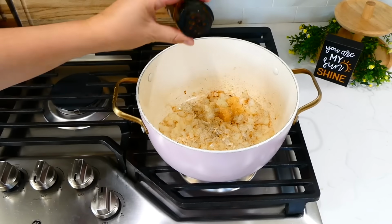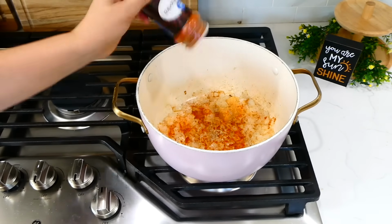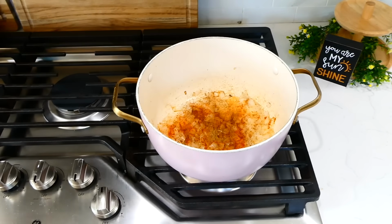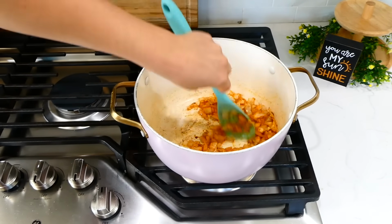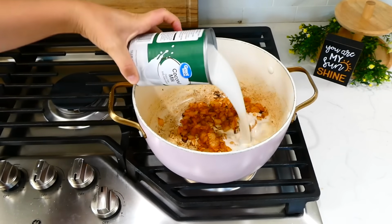Cayenne pepper is a little bit spicy, but it does add great flavor to this recipe. Then add in 1 teaspoon of paprika and then 1/2 teaspoon of coriander. Give this a really good stir. Now you're going to add in the remaining ingredients. So go ahead and add in 1 14-ounce can of coconut milk. You could use any type of coconut milk that you would like.